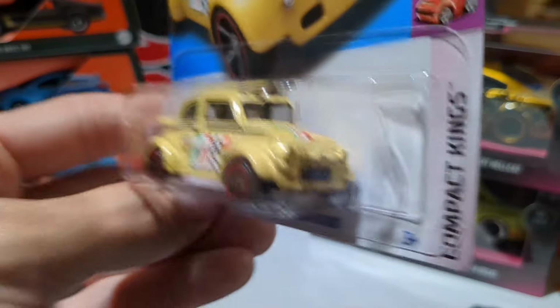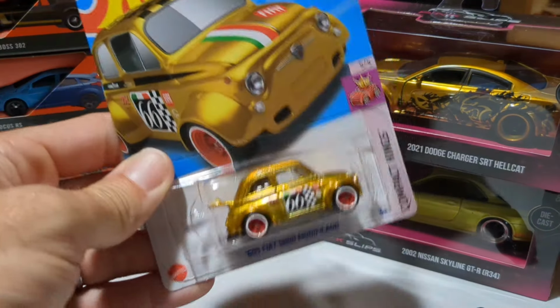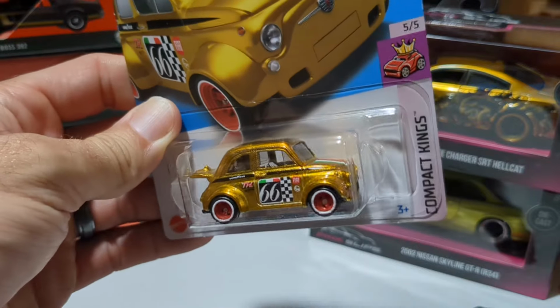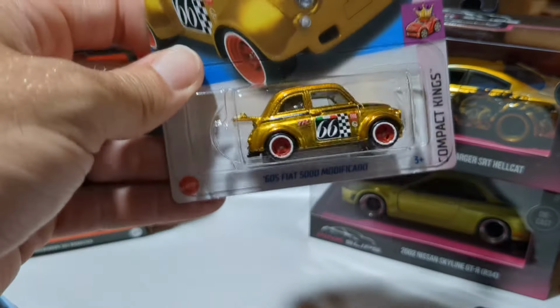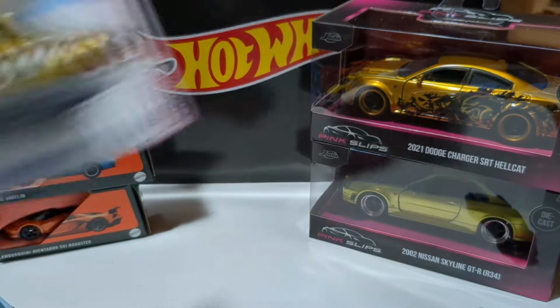Not a bad looking car here, but I think definitely this is one of those instances where the Spectraflame absolutely makes this thing pop. I love it. Excellent wheel choice, excellent color. Definitely happy to pick this one up.